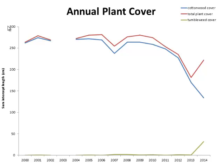When we look at plant cover, here again we have in red the total plant cover of the site, and here in blue is the cottonwood cover. And so you can see here again, as we go through time, we've had this 50% decrease in the cottonwood cover at our site. We have this nice little increase in 2014 in our total plant cover, and that is almost entirely tumbleweed cover. So not exactly what we were hoping for to replace our cottonwood.